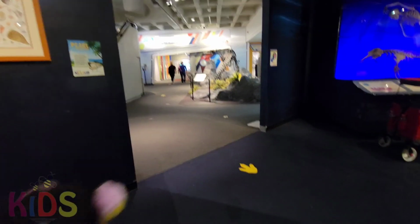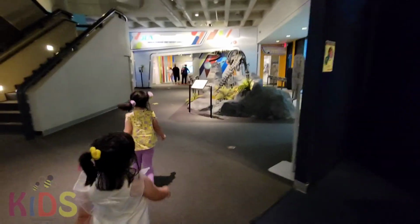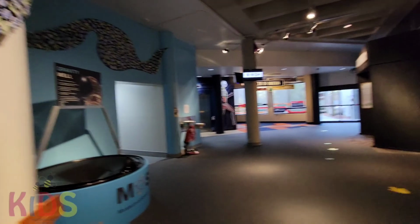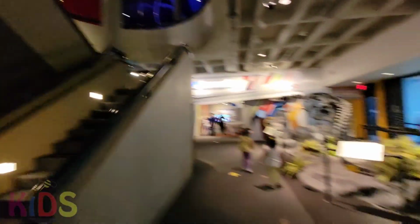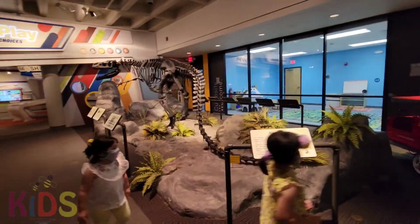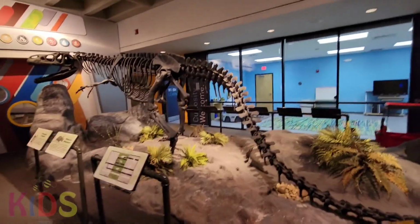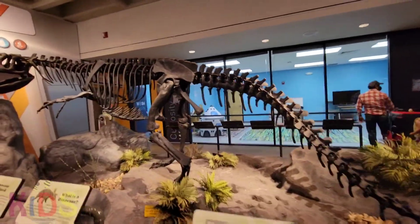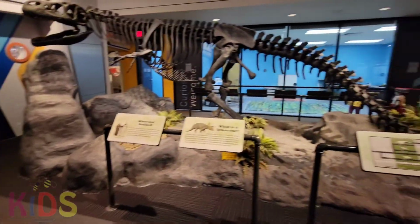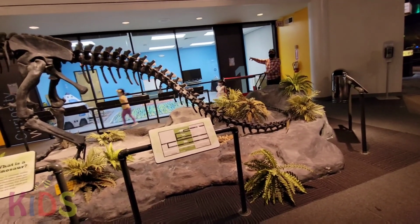Wow, dinosaur. Slow down, guys. Wait for daddy. Dinosaur! Guys, look here! Allosaurus. Hey guys, look here. There's a dinosaur skeleton.